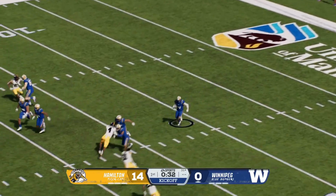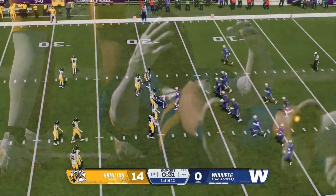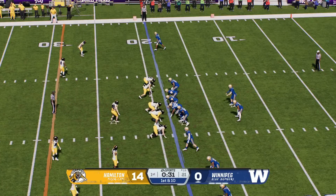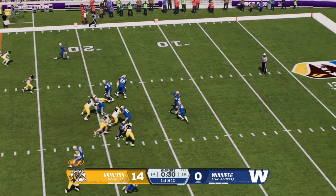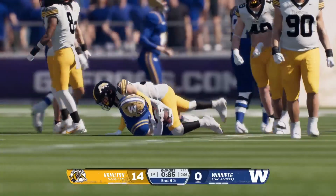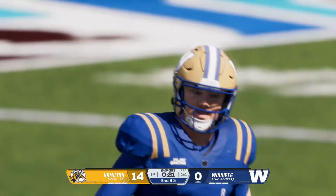He'll start the return inside his 5. Really disciplined job by the coverage unit to get down there and make the stop at the 19. So they start this drive from inside their own 20 at the 19-yard line. Got the quick completion. He's brought down quickly. Minimal gain there. Still a bit short of the first down.